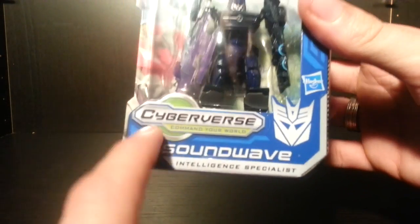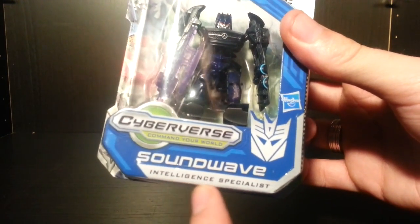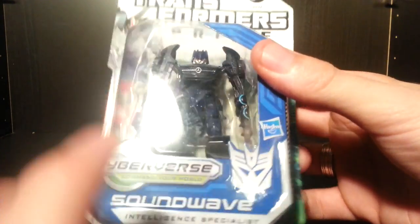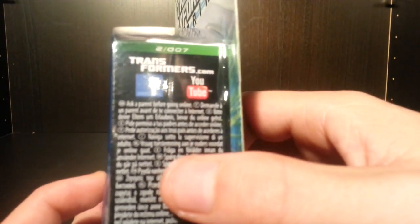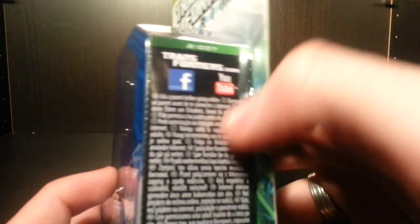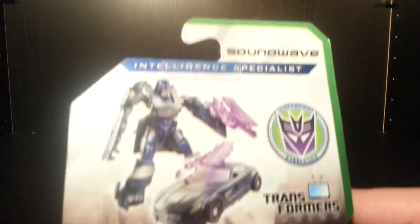Bet you have already. Cyberverse, Soundwave, Intelligence Specialist, lovely little Decepticon logo, Hasbro logo, 207 on the side, Transformers Prime, Transformers.com, Facebook, YouTube, etc. And on this side, not a lot. There's usually a bio in the US. In the UK we don't get one. Legal goblins on the back.